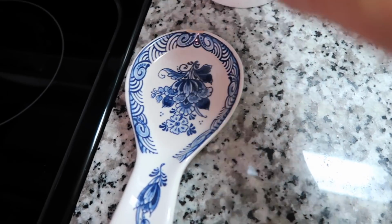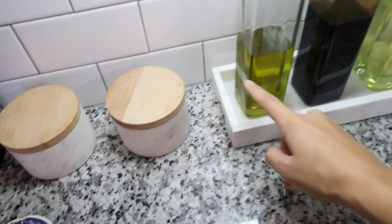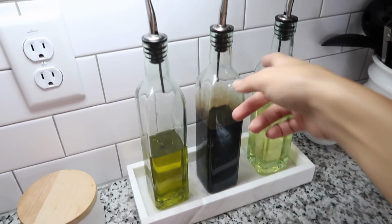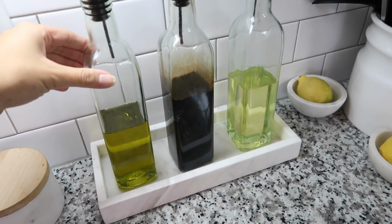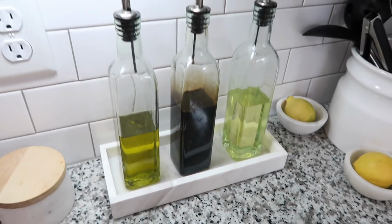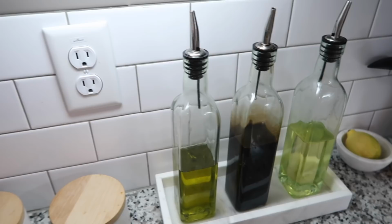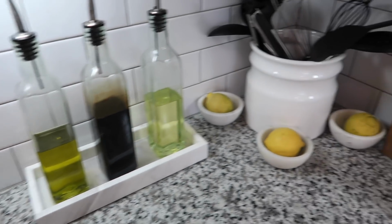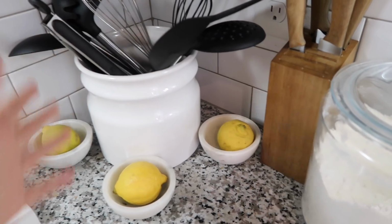Here's a spoon rester I got from Homegoods. This as well I got from Target. It's part of this set, but I put these on it. This I got from Amazon, and I'll link it below. Here I put olive oil, balsamic vinegar, and vegetable oil, and I got the idea from my in-laws' house because they have it right next to their stove, so it's so easy to just cook with it or use for salad. And then here I put all the other utensils we use.